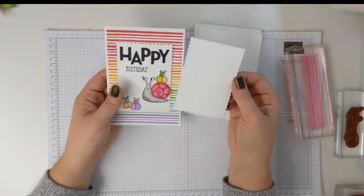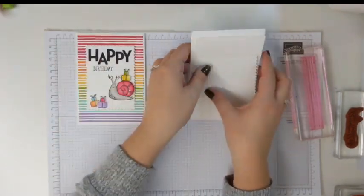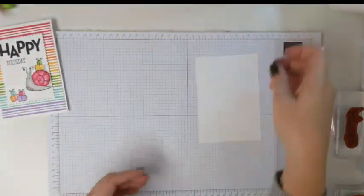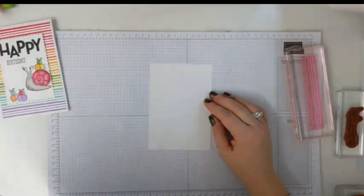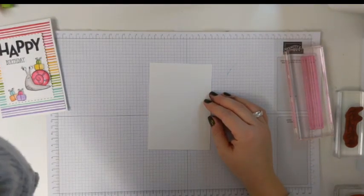I really like these, and then we'll do some stamping and some colouring. So to start with, we're going to create our stripy background. So we're just going to need one of our basic white layers. Okay, so just have a quick look at the comments while I'm setting up.